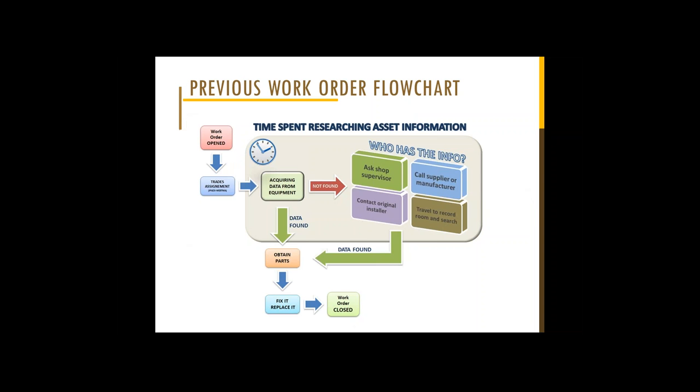That kind of taps into why we really went with this process. Before, when our trades were processing work orders, anytime there was a service request on a piece of equipment, there was always a time delay because they had to get the information. A lot of times they would go to our document room to try to find it, especially if the owner's manual wasn't in their shop, and it was often hard to find. So there was always a delay in processing that work order, because they were constantly trying to find the information they needed to service that piece of equipment.